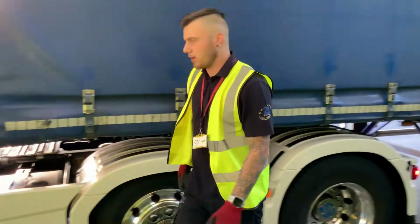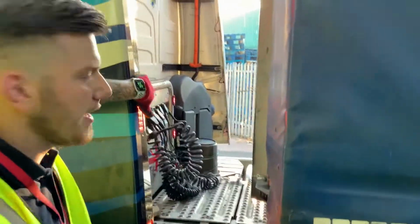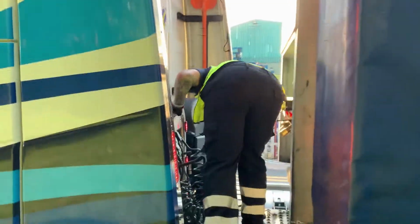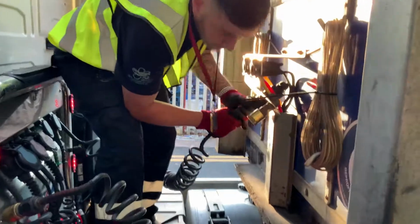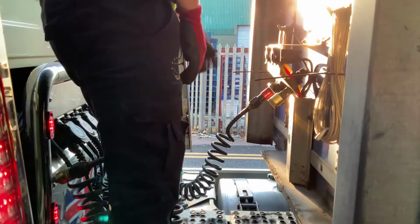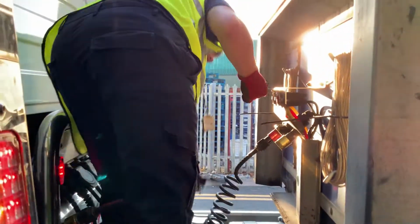So now we're going to jump on the catwalk and we're going to connect the ABS line, the electrics, and both the airlines now for you so the trailer can move. So this is one, very, very important. The red one is your emergency airline. So if anything's happened, you've got to hit your brakes. That's what puts the air to the trailer, sends all the brakes working on the unit.